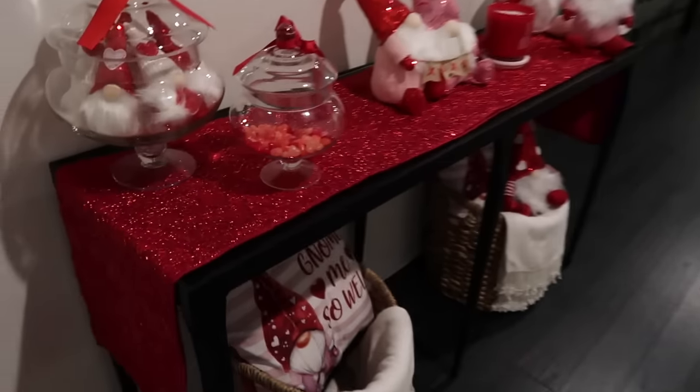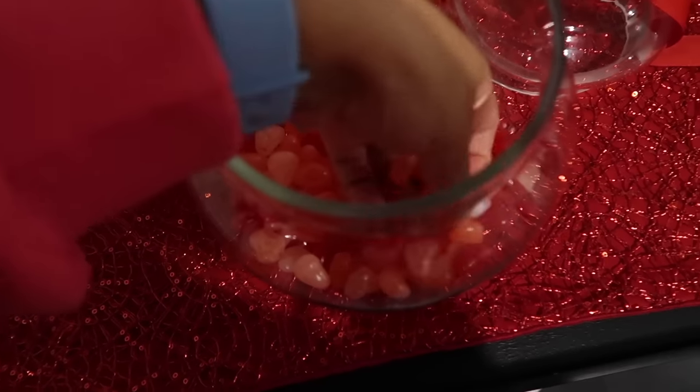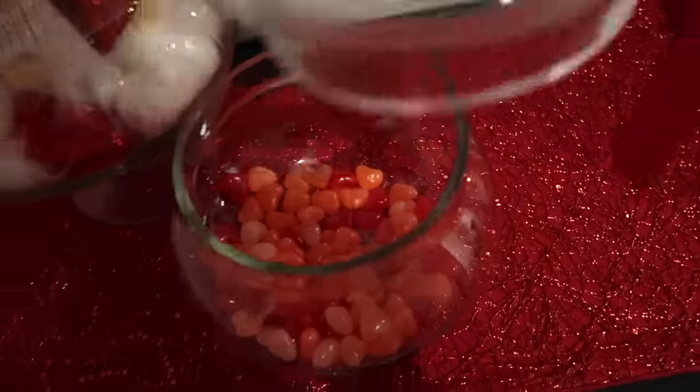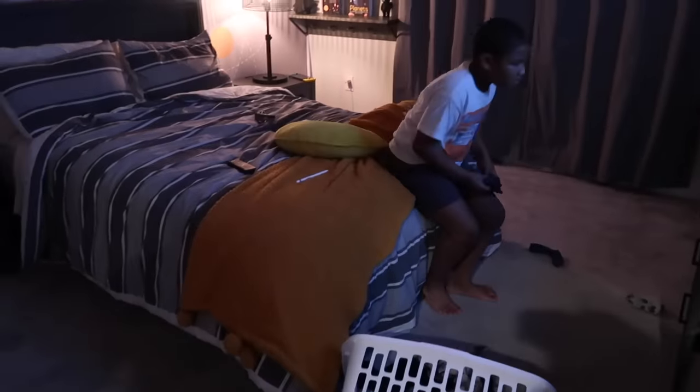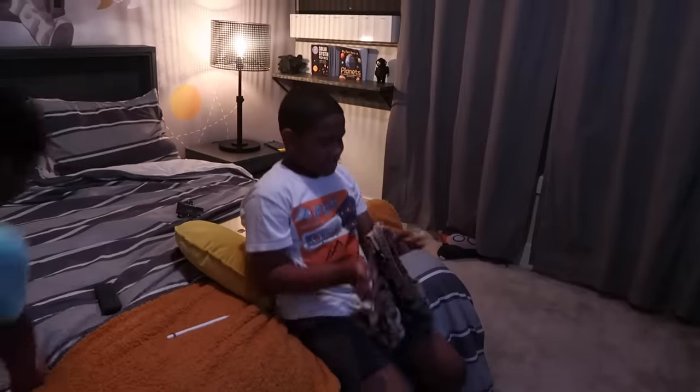First of all, hold on. Look how much candy the kids eat. This candy is so good, y'all. So good. The water is not brown, honey. Okay, go check. He's so awesome. Oh my God, look at my son.